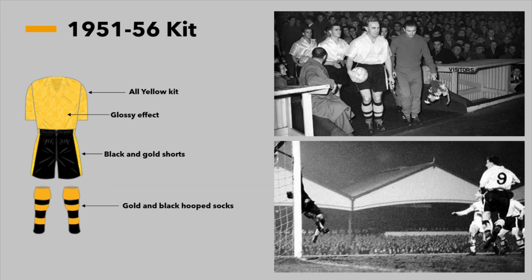We beat Real Madrid and Honvéd. We also had some domestic success, winning the 1954 league title. Players that starred in this kit were the likes of Billy Wright, Peter Broadbent, Roy Swinbourne and Bert Williams.